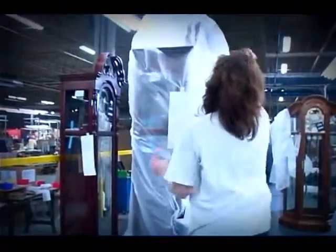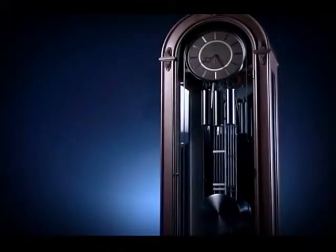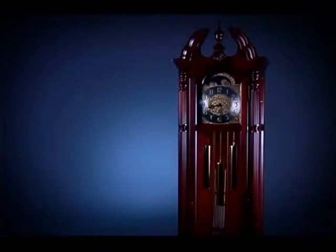From a stack of lumber all the way to a family heirloom, that's how Howard Miller floor clocks are made. Our clocks are built to last. And we know that you and your family will treasure your Howard Miller clock for generations to come.